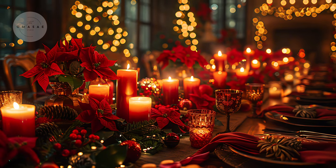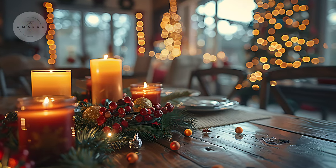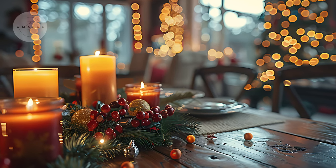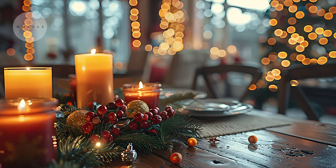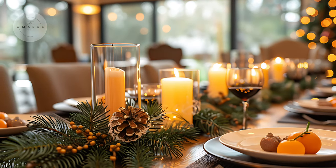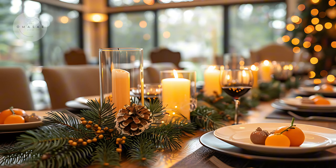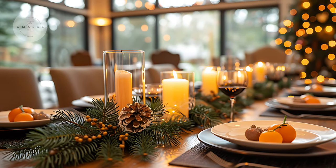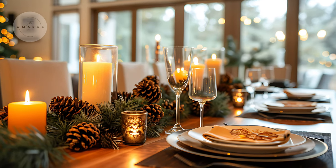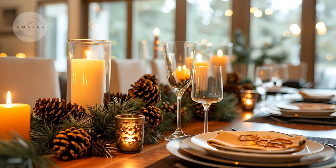As we wrap up our exploration of the black-themed dining table for fall and Halloween, we hope you feel inspired to create your own enchanting dining space. Whether you're hosting a festive dinner party or enjoying a cozy family meal, the ideas we've discussed will help you design a beautiful and inviting atmosphere. Remember, the magic of dining is not just in the food, but in the shared experiences and memories created around the table.